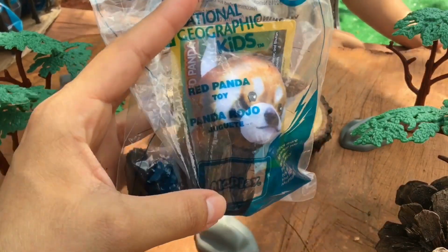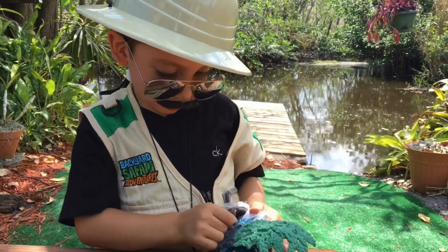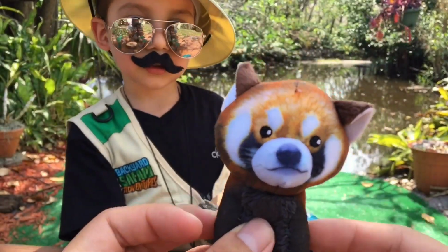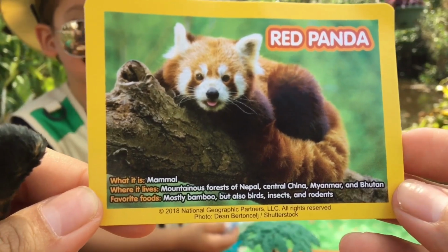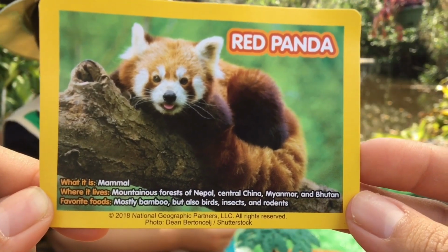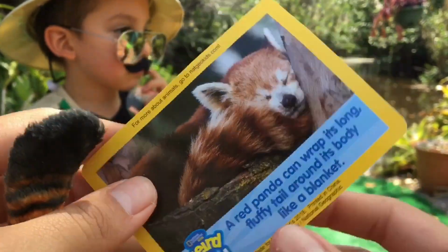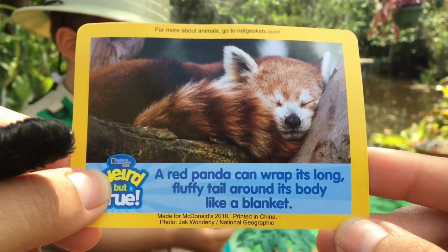National Geographic Kids red panda toy. What do you think it is? I never knew that there were red pandas. What it is: a mammal. Where it lives: mountainous forest of Nepal, central China, Myanmar, and Bhutan. Favorite foods: mostly bamboo, but also birds, insects, and rodents. What's the fun fact here? A red panda can wrap its long, fluffy tail around its body like a blanket.